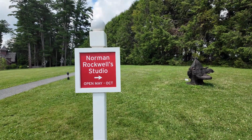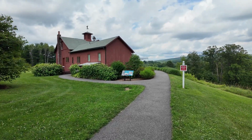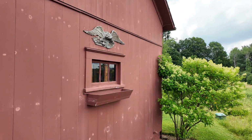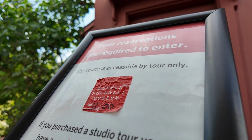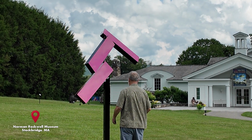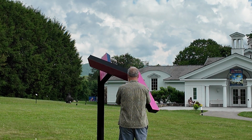Speaking of, you can go and see Norman Rockwell's studio in the summer season. This is the building. They lifted it from its place on the high street in town and they dropped it here on this site. And if you'd like to, you can buy a tour. Around the gardens, though, there's loads to see that you don't have to pay for, including a load of kinetic sculptures which I rather liked.